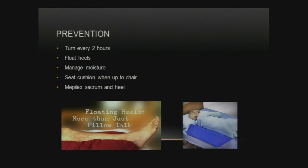Prevention. I know all of us are doing that. We're very diligent bedside staff, turning our patients every 2 hours, floating our heels, managing the moisture by changing the brief, changing that underpad, using a seat cushion when they are up in the chair, routinely applying Mepilex to their sacrum, to their heels. All of those things are bedside driven. You do not need wound care. You guys have the power in your hands to go ahead and implement all of those prevention measures.